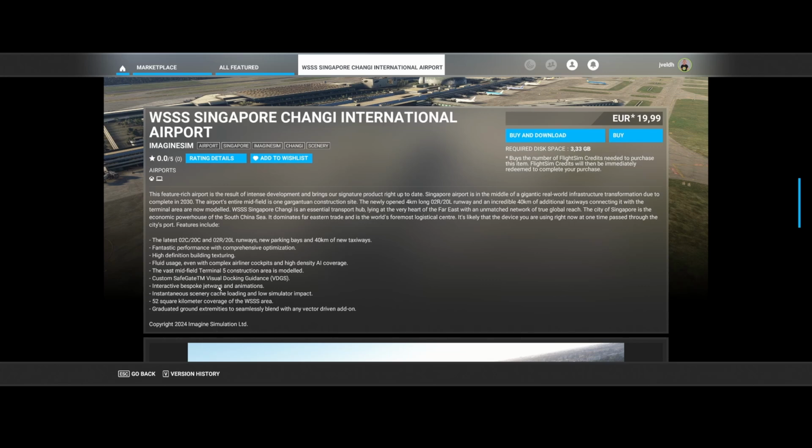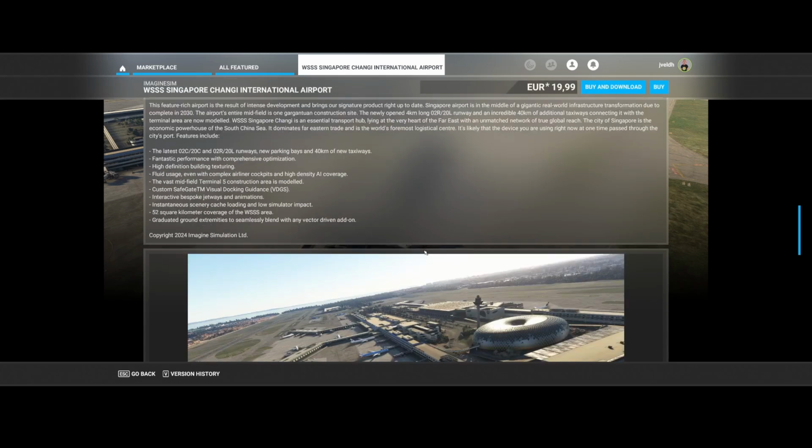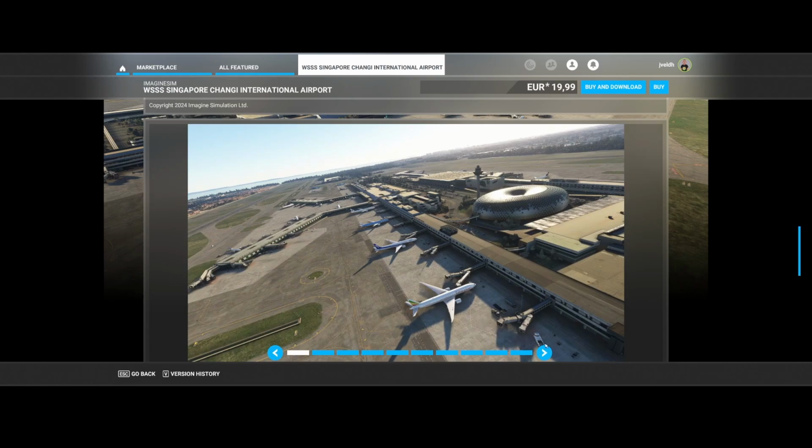Interactive bespoke jetways and animations, instantaneous scenery cache loading and low simulator performance impact, and 52 kilometers coverage of the WSSS area. Graduated ground extremities to seamlessly blend with any vector-driven add-on. So that's really cool. So let's have a look.